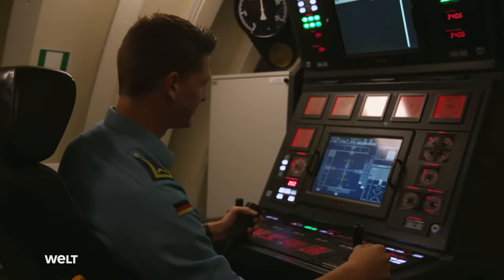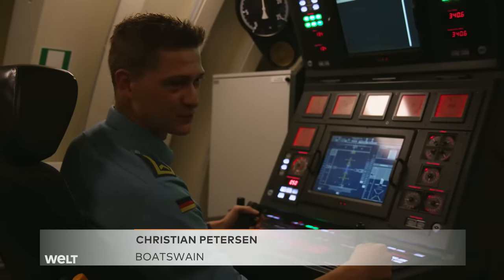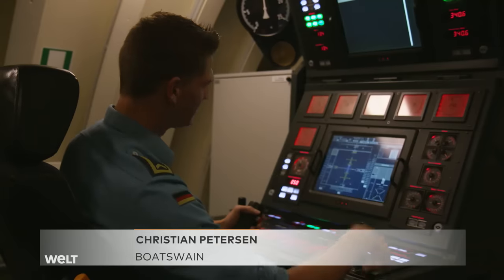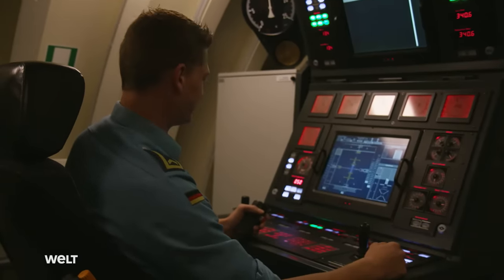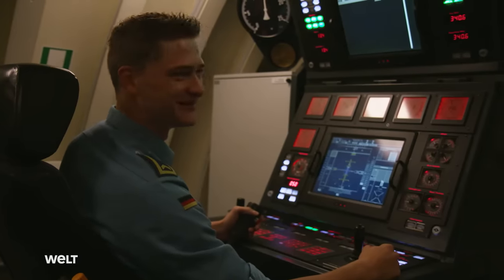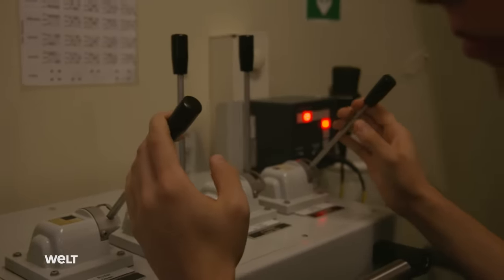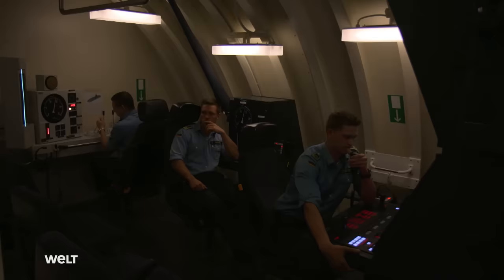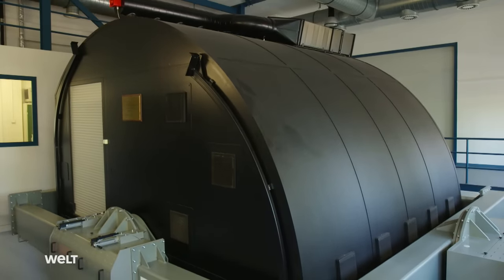At first, when we came in here, I remember that in the first few hours, none of us could control the submarine. We just went up and down uncontrollably and caused problems that were completely off the charts. But meanwhile, we more or less managed to come to grips with it. Only very few get through the demanding training course and actually become submarine helmsmen.